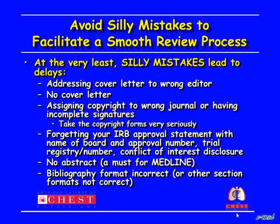Avoid silly mistakes and facilitate a smooth review process. At the very least, silly mistakes do lead to delays. I've gotten papers where it's clear that we were not the first journal, and the cover letter was not changed. I'm still getting letters to the editor, to Jay Block, who actually stopped being the editor-in-chief in 2005. It just means that you really didn't, it's sloppy. It just leaves a bad perception in someone's mind.